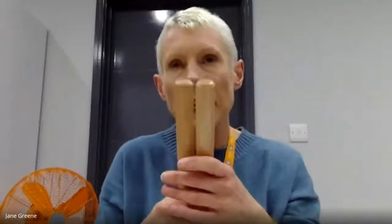The next one is a song called Obwisana, and it's a stick tapping game from Africa. I've got a feeling it comes from Ghana, but don't quote me on that. Basically, the children sit in a circle and they have a pair of claves each. They could use chopsticks. That's a cheap alternative. It works just as well.